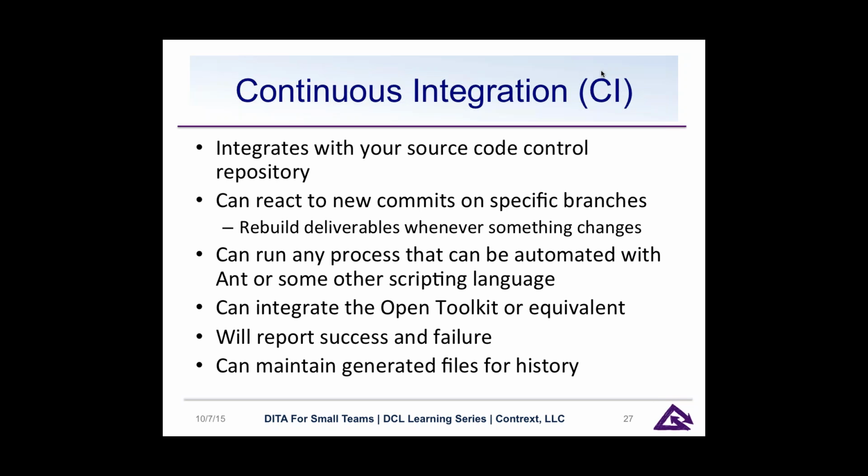Certainly if you're in a company that's doing hardware or software development, or has any kind of software activity going on, you're going to have a continuous integration system already available to you, something like Jenkins or Hudson or Bamboo. If you're not in that environment, it's easy to set up continuous integration systems locally, or just use an available web service.